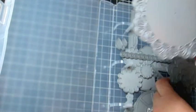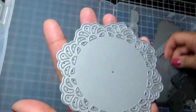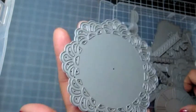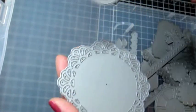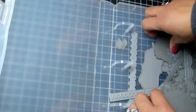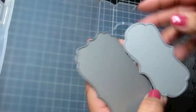And then just look at some of these dies. For those of you who are card makers or mini album makers, you can create your own doily in whatever material you want, like designer paper or cardstock. You could even do it in felt if you wanted to, and then just lots of borders and stuff. So anyways, I cannot live without my Dynamics dies. They're just so fun to work with and so versatile. You can use them for so many different things.